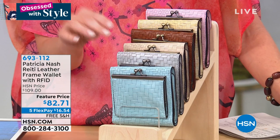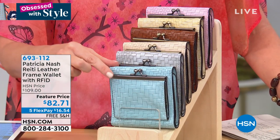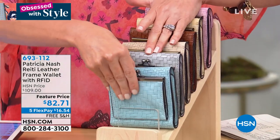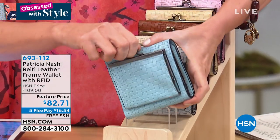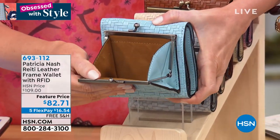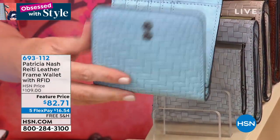This is kind of an example. So this is normally a $109 wallet. This is the frame wallet, and we love all of Patricia Nash's frame bags as well. You put that in the wallet with that nice little coin purse frame, and then you've got all kinds of organization on the inside.